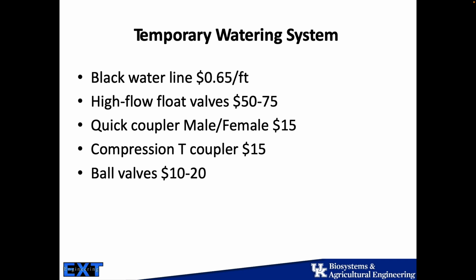Temporary watering systems. I'll talk about temporary and permanent real quickly here. Black line, about 65 cents a foot. High flow float valves, 50 to 75 bucks. Quick couplers, 15. Compressions, 15. Ball valves, 10 to 20. Even when we go in with a temporary watering system, I want people to know that it is not a free system to install. So we want to think about how we're going to use these parts and components.